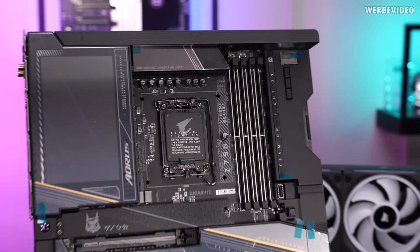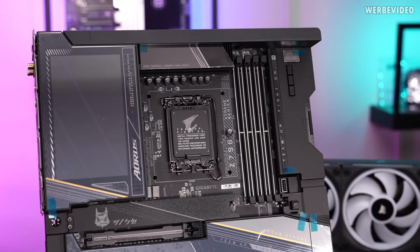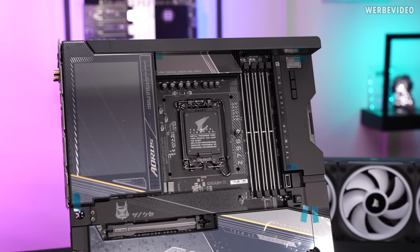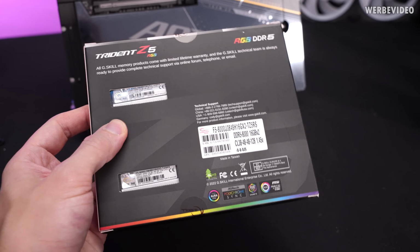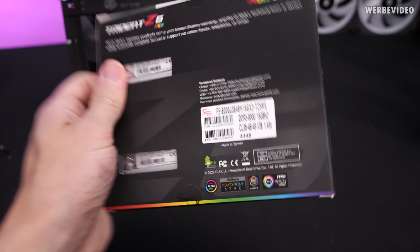First thing that you will also notice is that this is a 4-DIMM board, which is certainly going to be interesting, especially considering what kind of memory compatibility AORUS or Gigabyte is officially stating. And that's why I decided to also order this 8000 C38 32GB kit from G.Skill, which is also quite expensive.